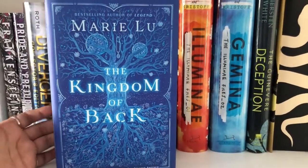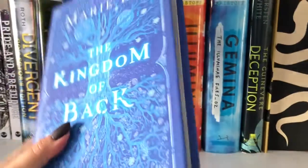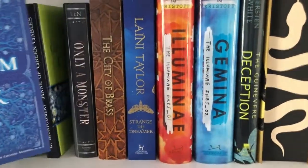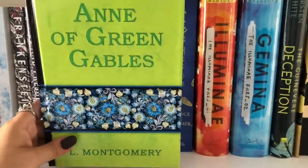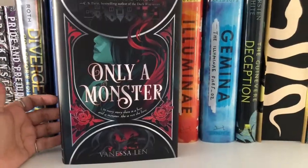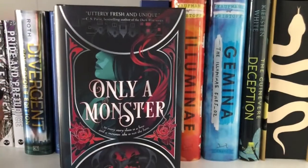The Kingdom of Bog by Mary Lou. I think it was in one of the subscription boxes, either I'll Create or Illumicrate, I don't remember. Anne of Green Gables, one of my favorite books, but I want a different edition. Only a Monster by Vanessa Len. It was in one of the Owl Crate boxes.